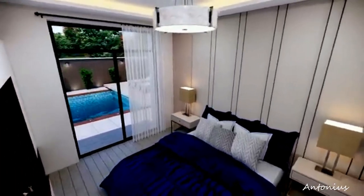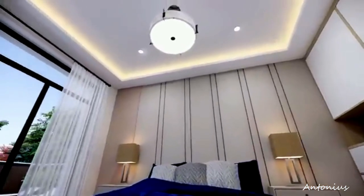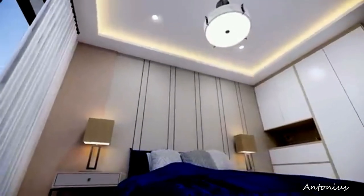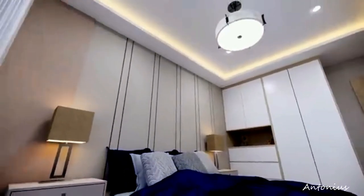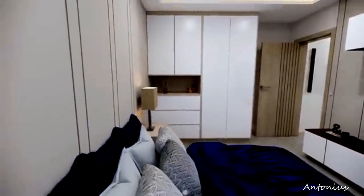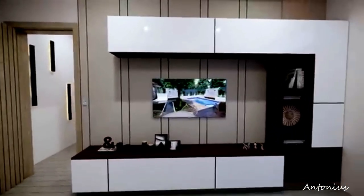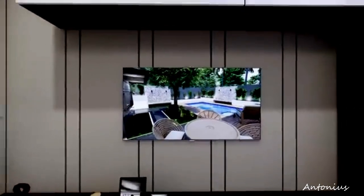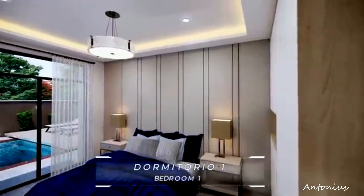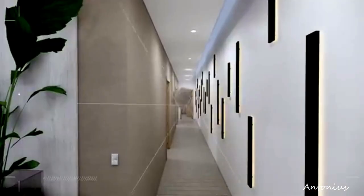The master bedroom is a serene retreat, offering a perfect blend of comfort and style. It features a spacious layout, large windows, and a luxurious ensuite bathroom complete with a soaking tub and rain shower. The walk-in closet provides ample storage space, ensuring that everything has its place. The two additional bedrooms are equally well appointed, offering plenty of space and privacy for family members or guests. Each room is thoughtfully designed with stylish finishes and ample storage, ensuring a harmonious blend of beauty and functionality.